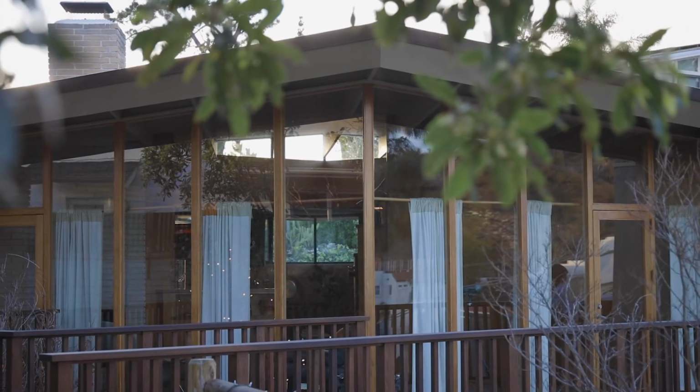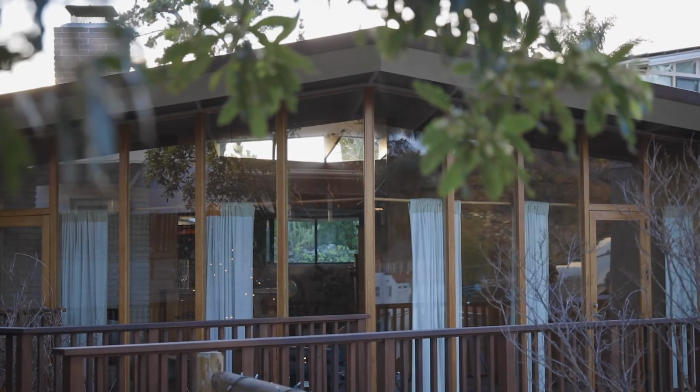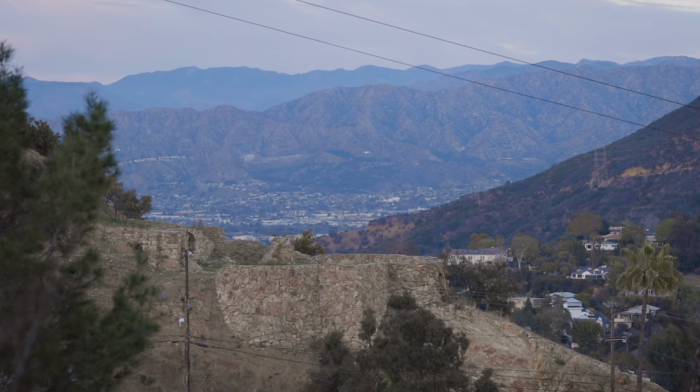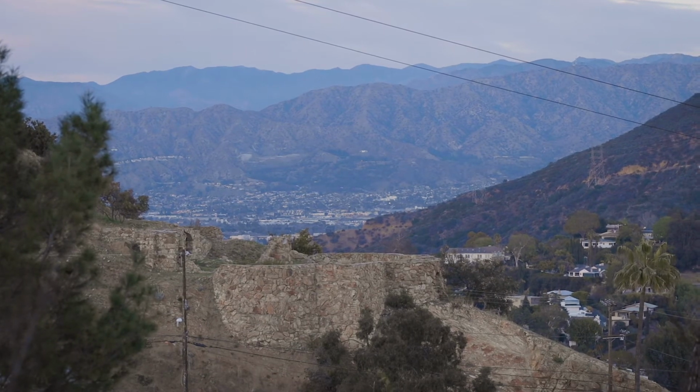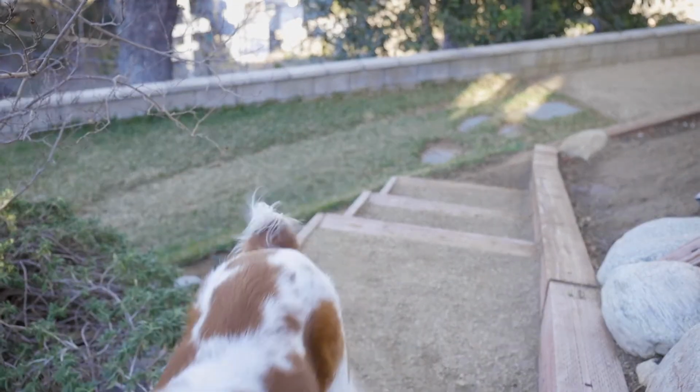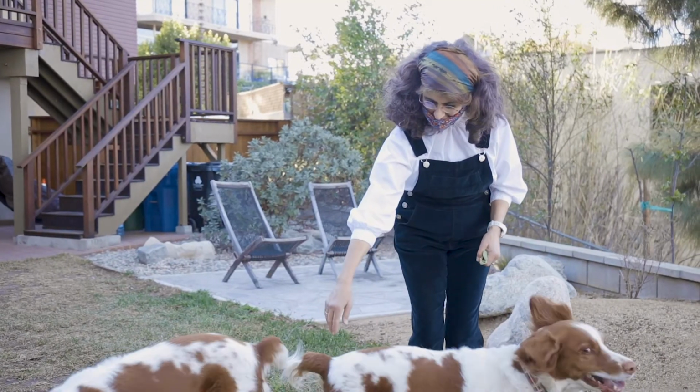Now, this is part of a long tradition of Southern California architecture. We have, of course, beautiful weather. It puts you into touch with nature. I know the homeowners love going in and out all day long, seeing the moon, the stars, the sunshine, and just being outside.